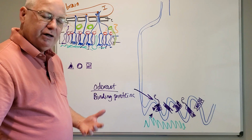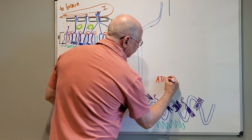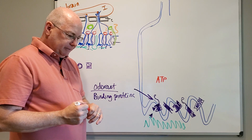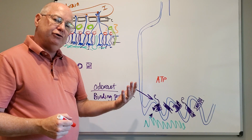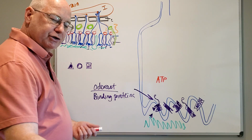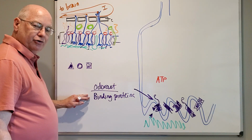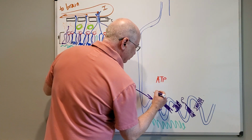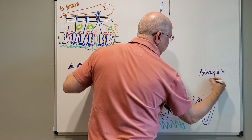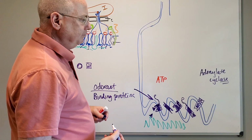Now, our cells need tons of ATP for energy. So it turns out that molecules of ATP are being pumped out by mitochondria and floating around inside the cell. Now, ATP can be converted into another molecule, and I'm going to explain this in a second. But before we do that, there's a third substance in here that we can worry about. I have the odorant binding protein that's been activated by an odorant binding to it. There's another molecule called adenylate cyclase. Anytime you see ASE at the end of the word, it's an enzyme.